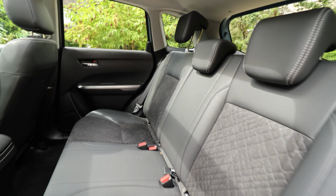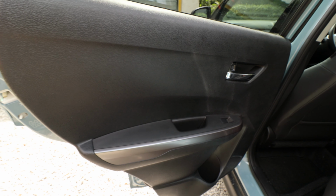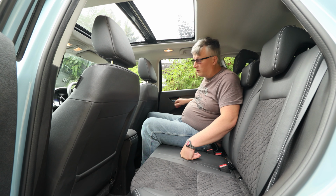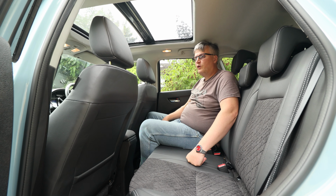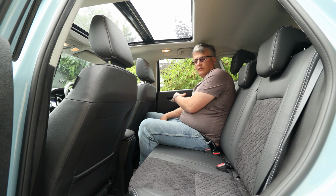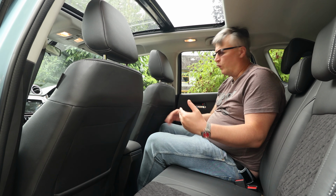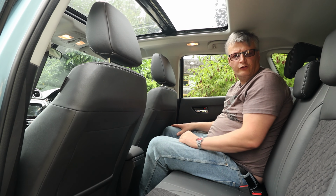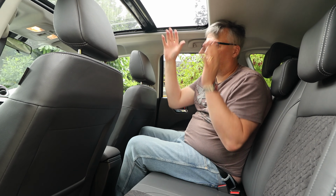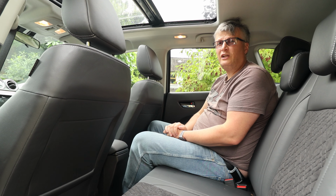These are finished nicely. Door cards, to be honest, they should have some more padded areas and it would be nice to see them lightened up, especially if, say, you had the urban pack, you'd have red accents or matte black accents. It's a pity they don't do, say, a premium variant where you got a padded area here like the front and padded here and padded there. But the general feel of it inside, well, it's pretty good.